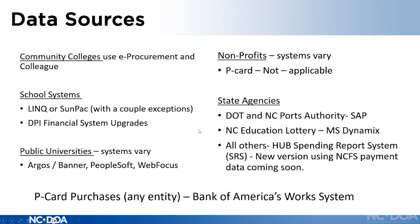So they're not impacted by the NCAS, NCFS situation as far as I'm aware. North Carolina Education Lottery uses Microsoft Dynamics, again, not impacted by the NCFS changeover, but all other state agencies use the Hub Spending Report System, SRS, and that new version using NCFS payment data is coming soon. We're hoping that users of that system will be able to start using it for testing by Friday, and that will be the production version.